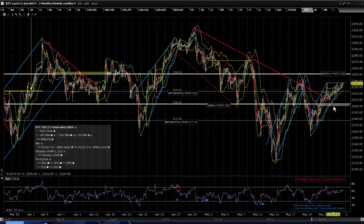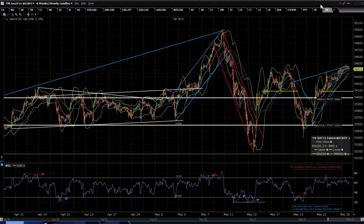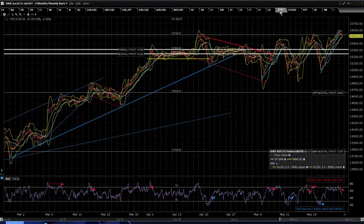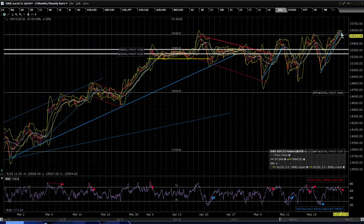Although overnight, I would say I would move this double top support up to there. YM again, decent looking wedge, possible 60-minute sell signal brewing. DAX 60-minute sell signal fixed. We've gone a bit higher. We might have hit my target on the upside. We'll have to wait and see whether we have.